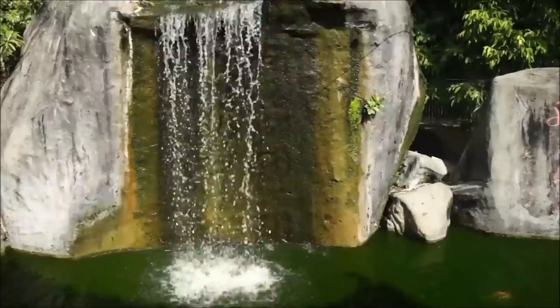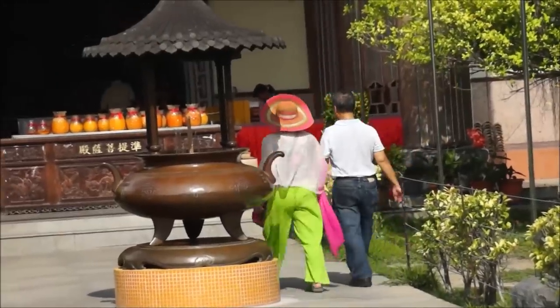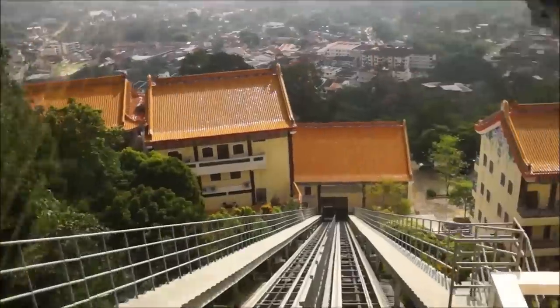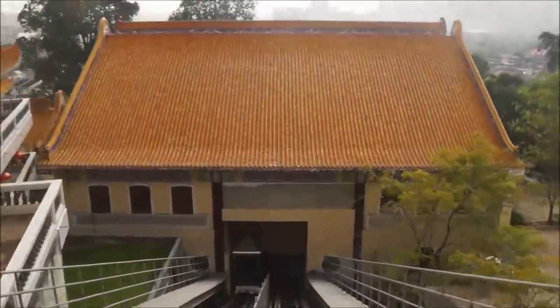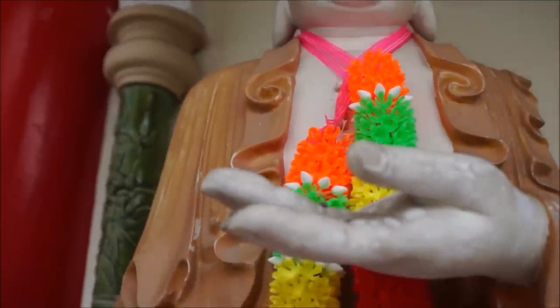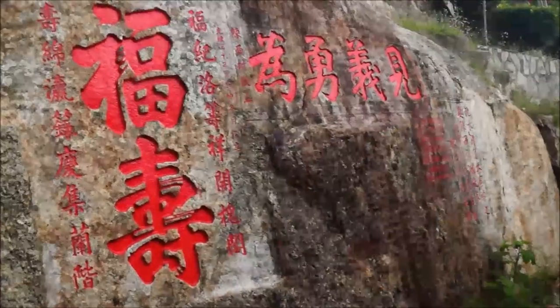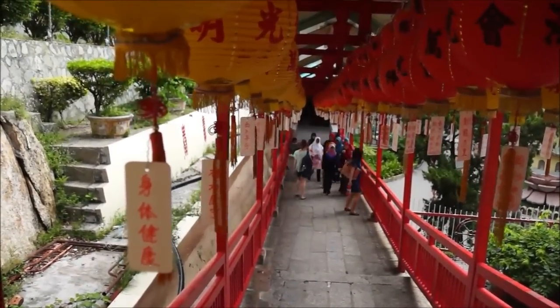Temples here combine Mahayana Buddhism and Chinese rituals. Concludes our tour of the temples here.